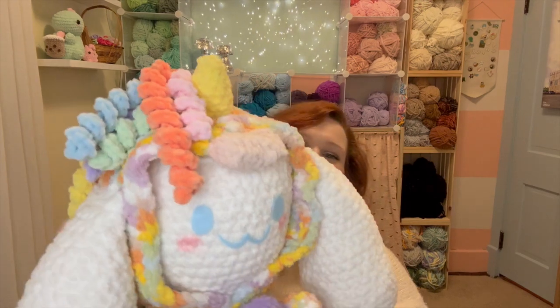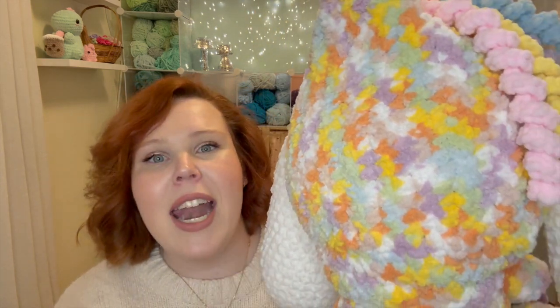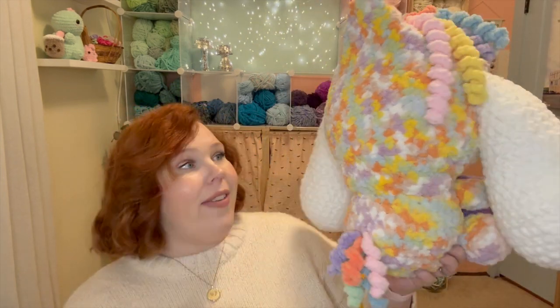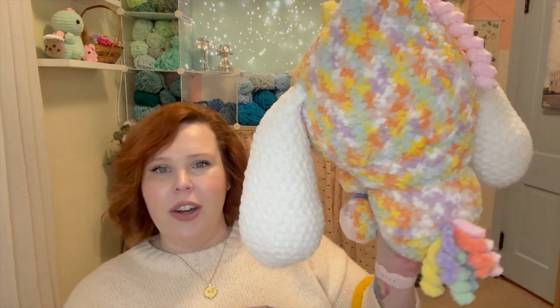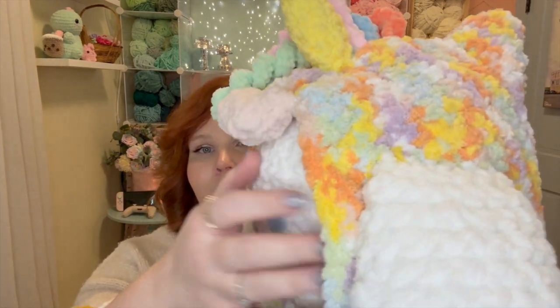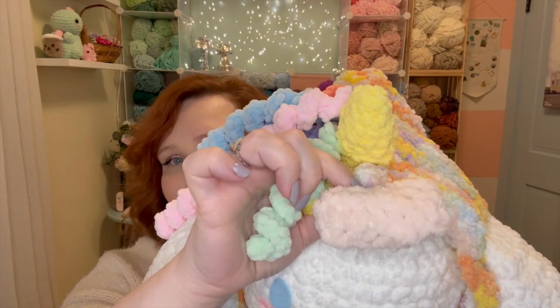So part of what inspired this is I have this Big Twist Posh variegated pastel and I love this variegated color, and I have never used it on anything big. I've only used it on little stress pets and things. So I decided that I wanted to use it on her, and then I was like, what could I do with this? And I figured with the colors, it would be fun as a unicorn because it's, you know, pastel rainbow. So I made her this little hood and it has a little unicorn horn and snoot.